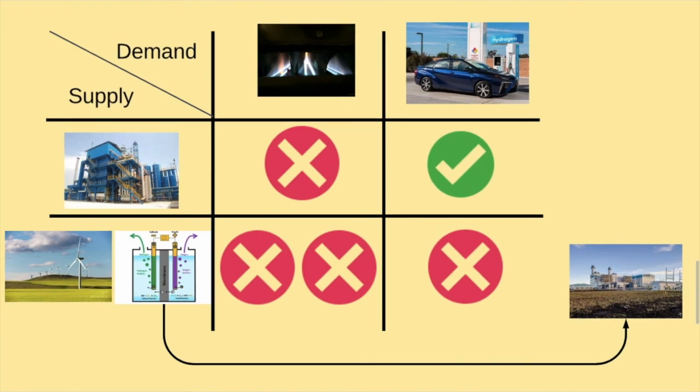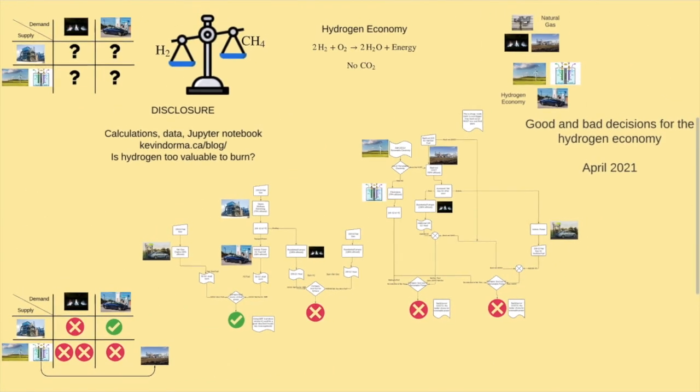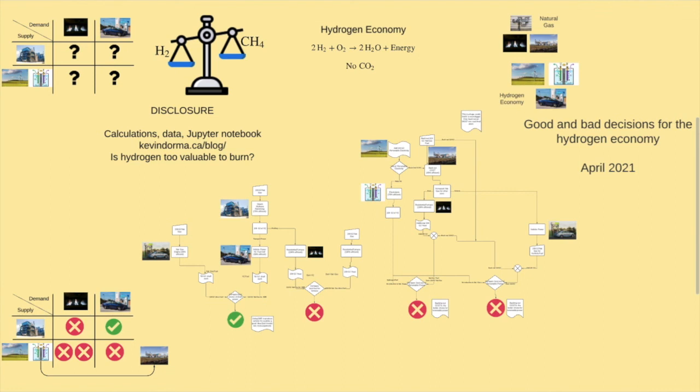When it comes to renewable electricity, our best choice for using this energy source is to back out fossil fuel power plants. This requires no complex facilities for producing hydrogen and no change in technology for hydrogen distribution or expensive fuel cells. And when the very last fossil fuel power plant is being decommissioned, then we should use electricity to generate hydrogen for our vehicles. Those are the good and bad choices in a hydrogen economy. Take care.